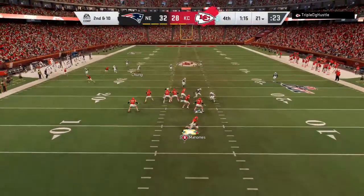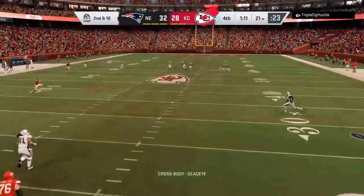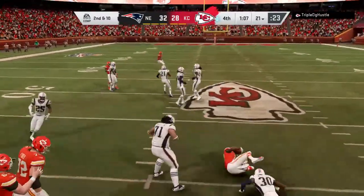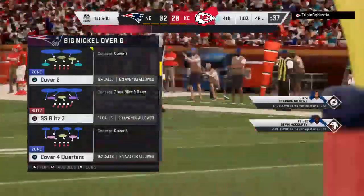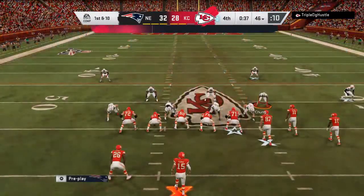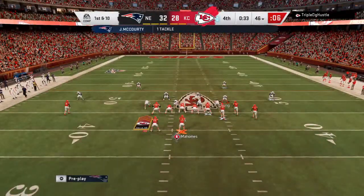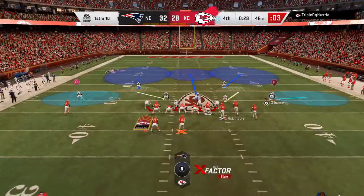Mahomes to throw. Eluding the pressure right. Completes it to Hardman. And they work this well upfield across the 45. That one covers 24 yards. It's a first down. Huge first down. Got to hurry. Yeah, now they have to get up there, get set, and then spike it. First and 10 at the 46-yard line.